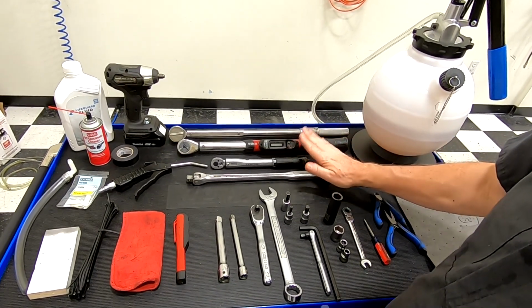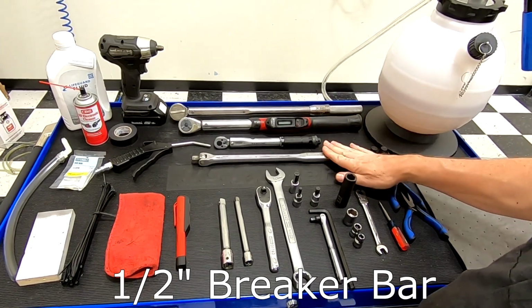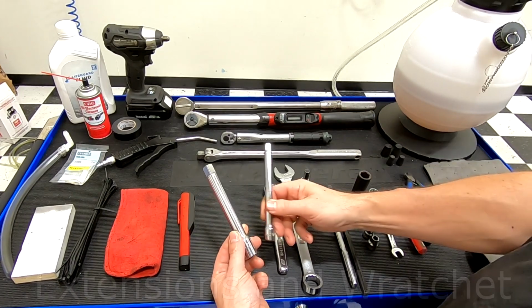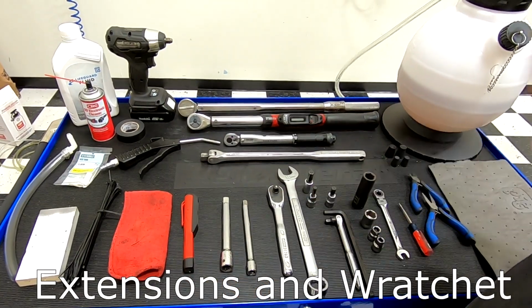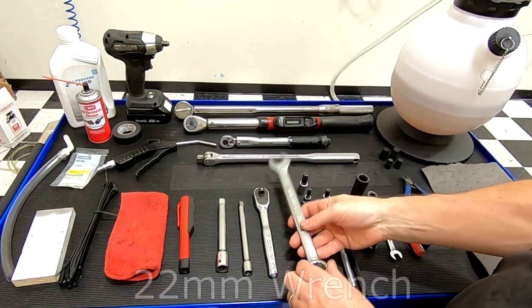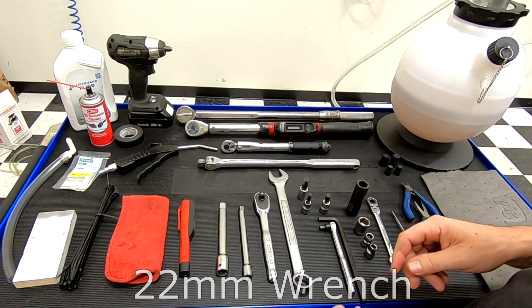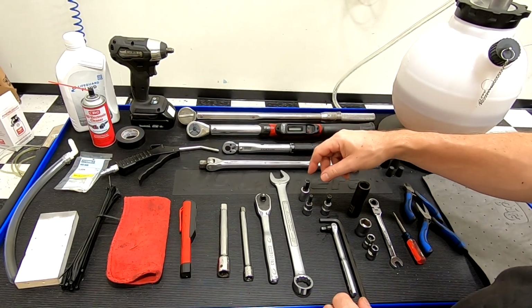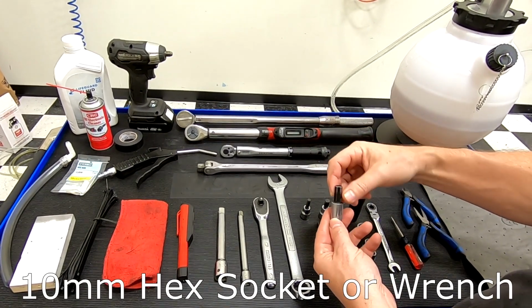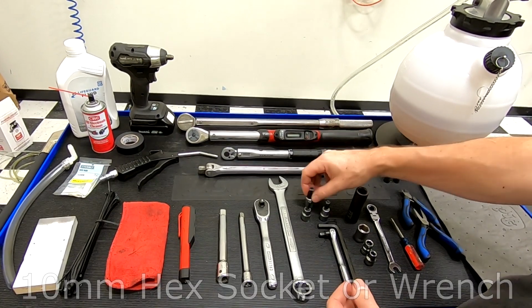So I've got torque wrenches. I needed a breaker bar to get the suspension subframe crossmember loosened up. I needed a couple of extensions, 1/2 and 3/8, to make my life a little easier. A 3/8 inch ratchet. I needed a 22mm combination wrench to do the flare fittings. And then I needed a 10mm hex socket to do the drain plug. You could also use just a 10mm hex wrench.